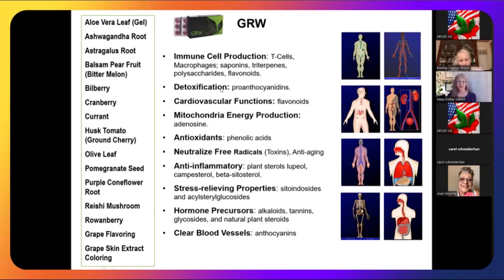But the detoxification are the proanthocyanidins. The cardiovascular functions are the flavonoids for strong blood vessels. Mitochondria energy production. I mean, these plant compounds will actually help your body produce more energy. And that would be the adenosine. And then we have the phenolic acids for antioxidants, neutralizing those free radicals, anti-aging too. If you've got toxins in your body, you've got sluggish circulatory system, then you're going to age more rapidly.